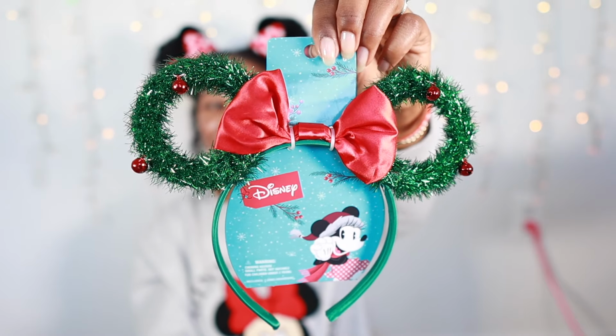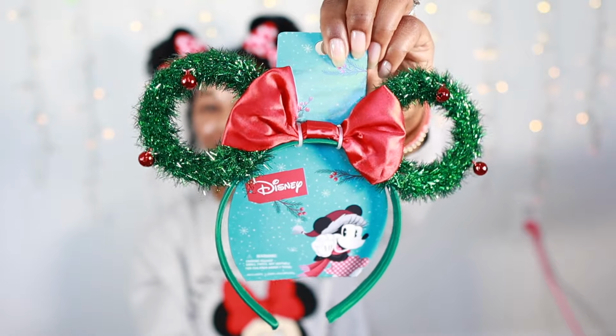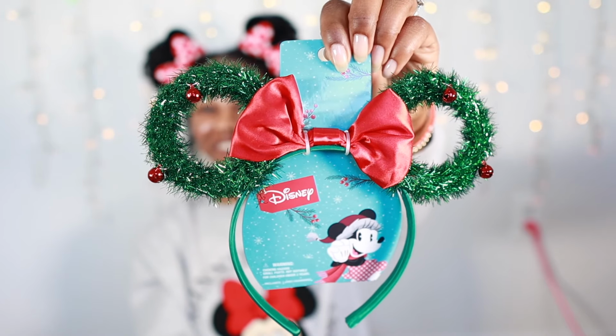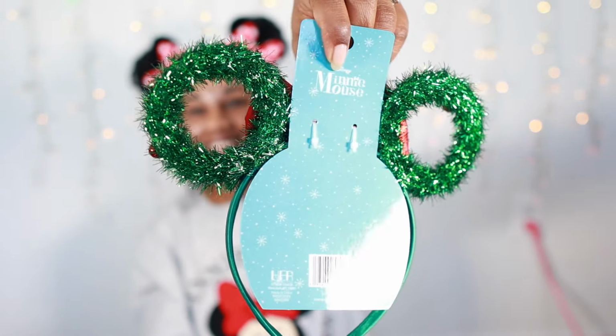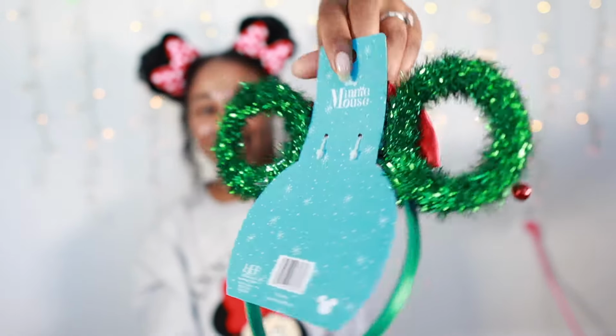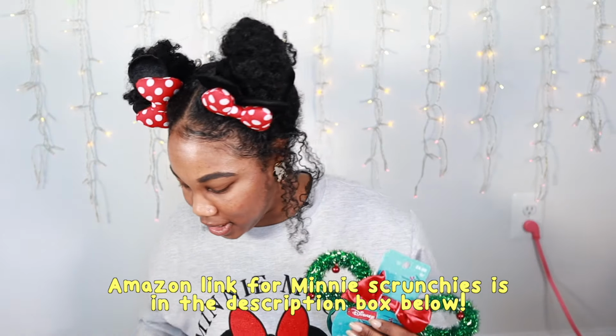Then kittens, for the same price, I picked up these Minnie Mouse ears. Y'all. Oh my gosh, do you hear the jingle bells? Super duper cute. Here's the back. I actually kind of want to see what these look like on. Even though I have on my Minnie Mouse scrunchies, which I got from Amazon. I will link them down below for you guys. But I want to see how these look. Okay, y'all.